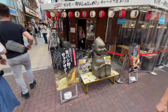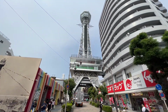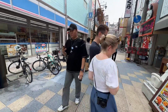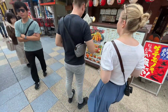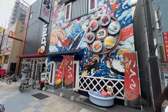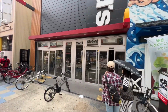This is Billiken, the symbol of this area, actually from the United States, but a symbol of good luck. Money, money, money. This place specializes in kushikatsu, or skewered fried food. Kurazushi, this is kaiten sushi, sushi by the plate. Coke can is $3.50. Wow. I bought a 2-liter of Coke yesterday for $1.50.